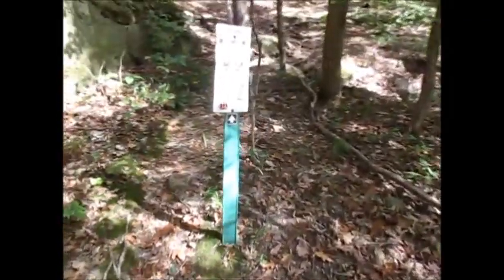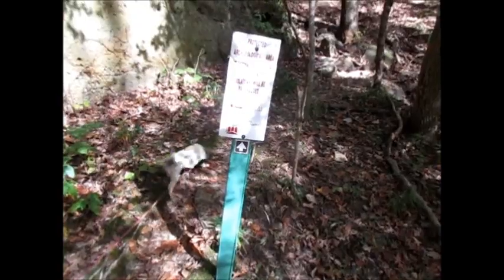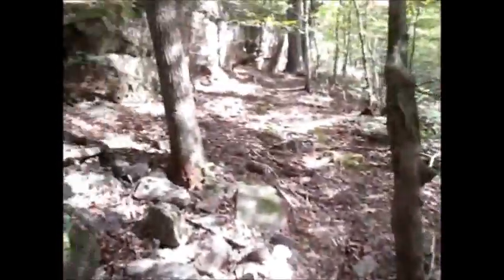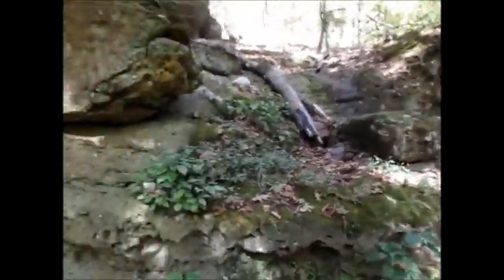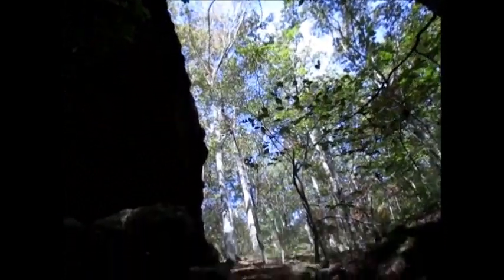Protected archaeological area. No artifact collecting or digging. Violators will be prosecuted. I don't blame you. That'd be just totally disrespectful to do something like that to a place like this. This place is just too awesome to do that to.